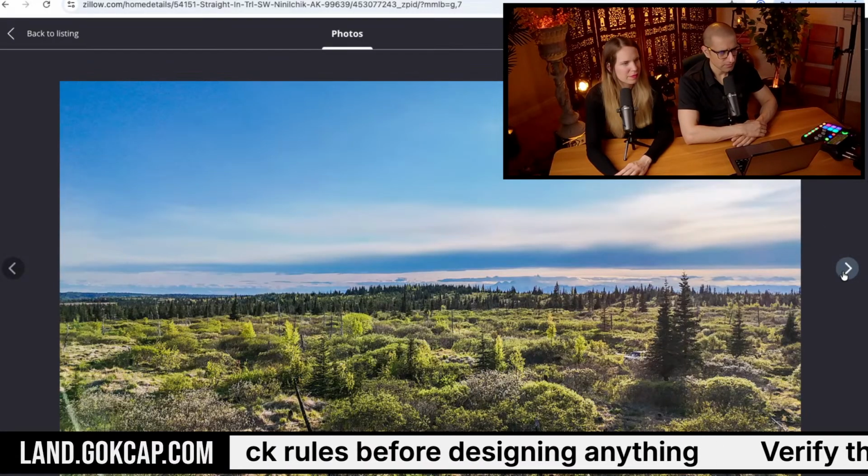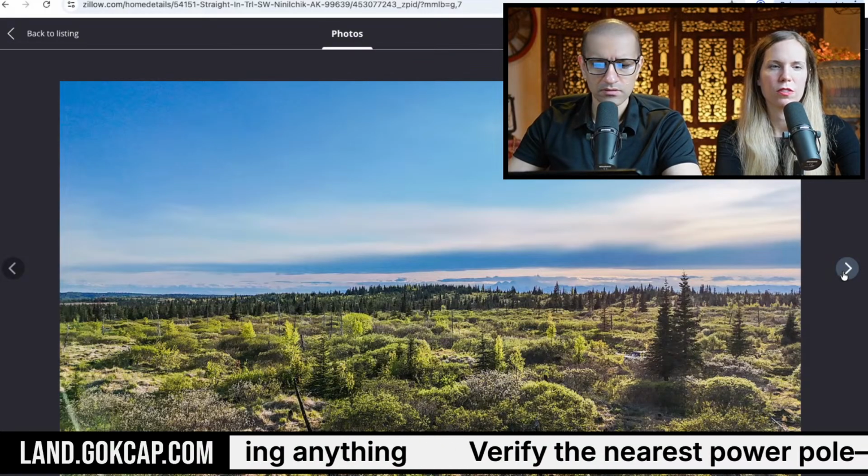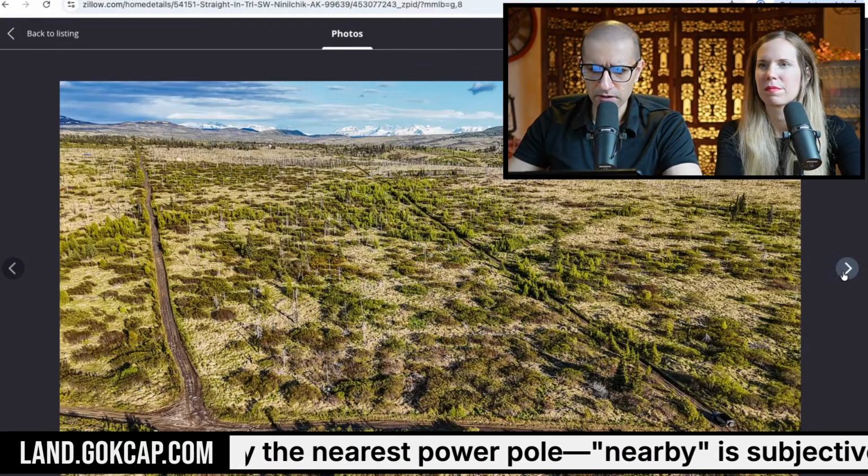What kind of vegetation is typical in the Kenai Peninsula? Juniper, what kind of vegetation is typical in this area?